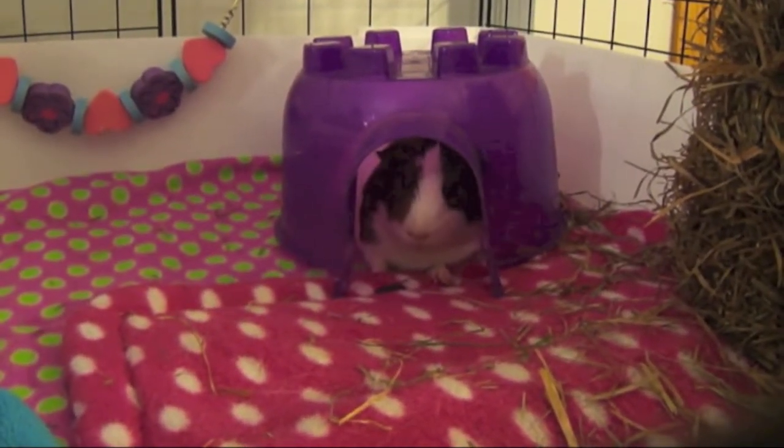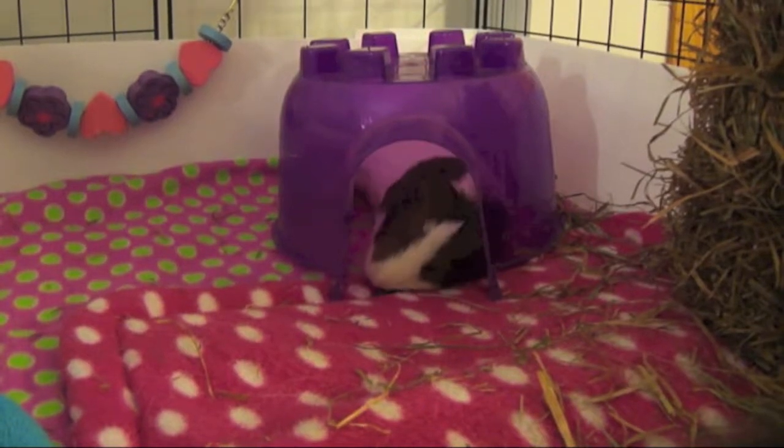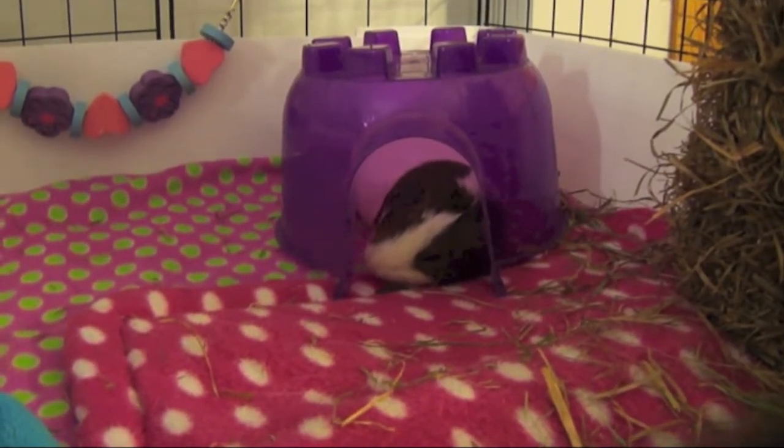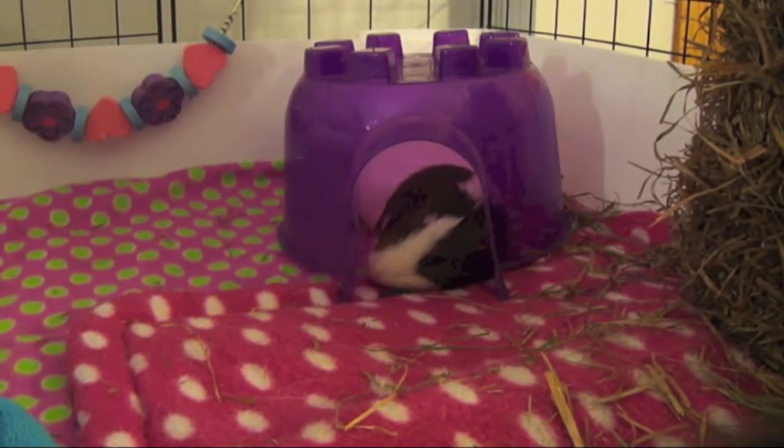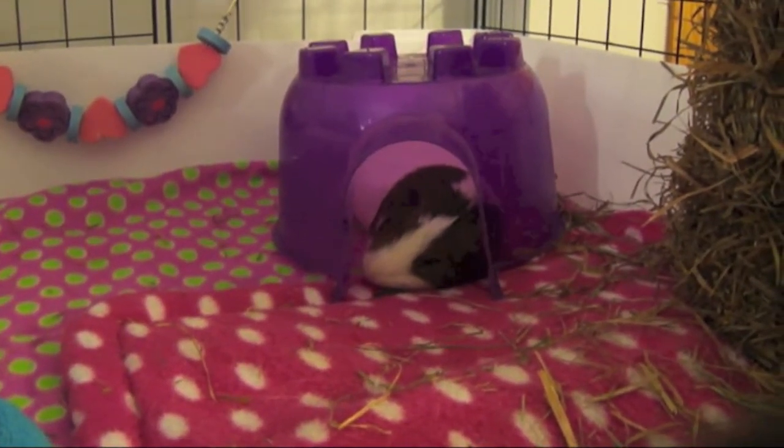So yes, I am definitely confident that this is the best decision I could make for them. Even though we had to compromise with a little bit of space, they seem a lot happier to at least have another guinea pig to talk to.